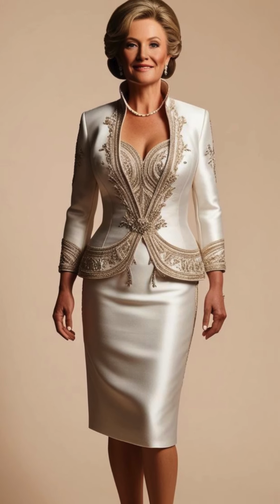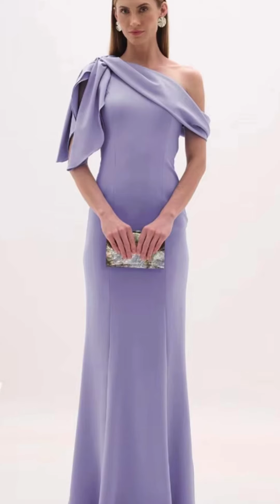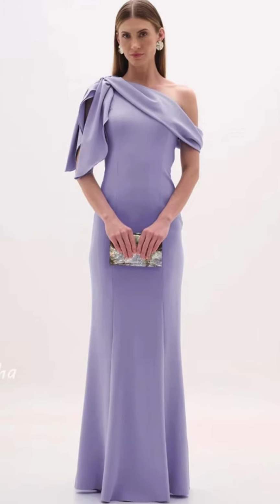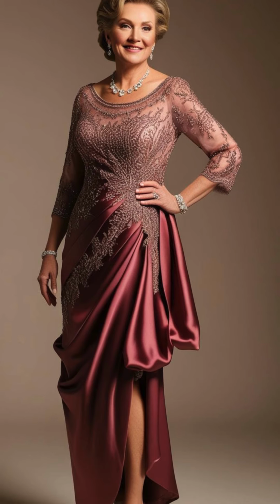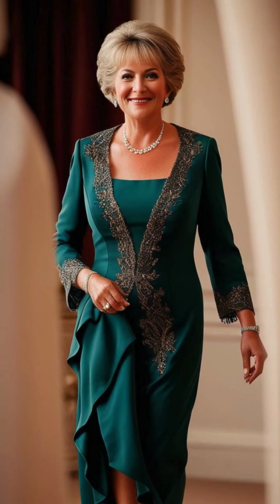Let's also discuss trends in mother of the bride fashion. While it's essential to choose something timeless, incorporating current trends can add freshness to your look. Whether it's a unique fabric choice or an innovative silhouette, blending classic elements with modern touches can create a stunning effect without overshadowing traditional values.